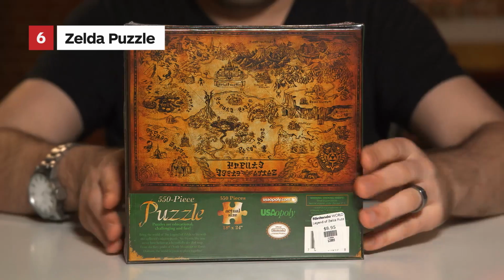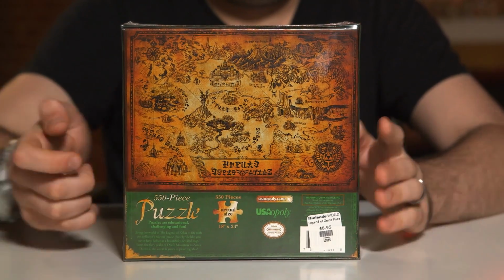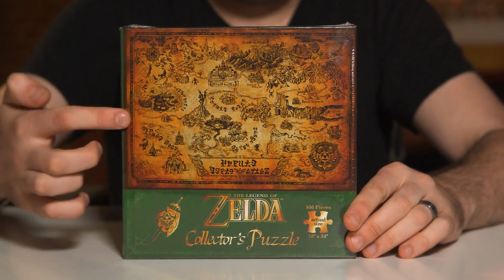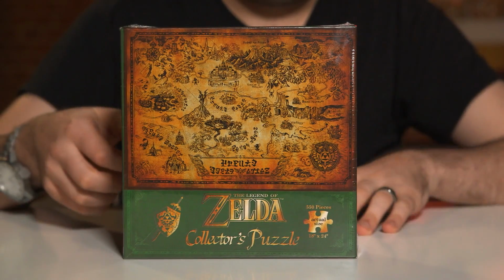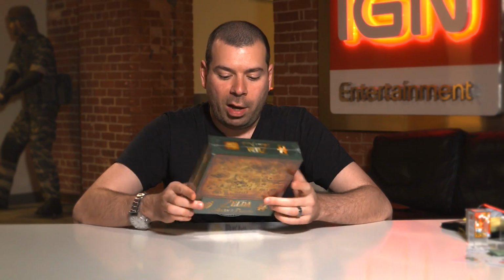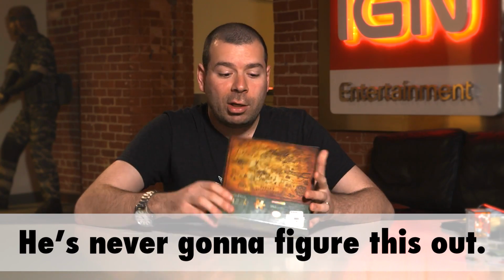Now this is pretty interesting. It's a 550-piece puzzle based on The Legend of Zelda. Now it's a map showing all different areas from throughout multiple different Zelda games. And it does say collector's puzzle. It looks like it's a really hard puzzle to do because everything is in basically browns and golds and sepia tones. And the actual size of the pieces are pretty small. This looks like it's a nightmare to make, but when you're done, you have a really cool Zelda map. So I had to grab this.